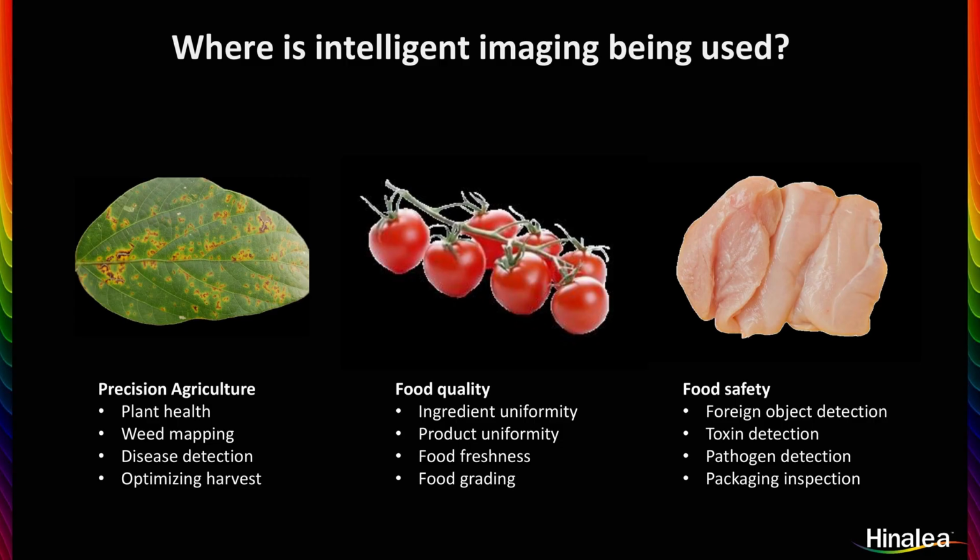We're also then working in food quality. It's been used in things like ingredient uniformity, product uniformity, the freshness and the grading, measuring all of these metrics, and it really just depends on where there's a problem that we're looking to solve. And then lastly, and I think this is one of the areas that will have the biggest impact, is safety. So the safety of foods. We're working with the USDA in a CRADA agreement to try and bring pathogen detection into facilities. We're working with other large industry partners to do things like aflatoxin detection in the field. It's improving the safety and the quality of our foods.